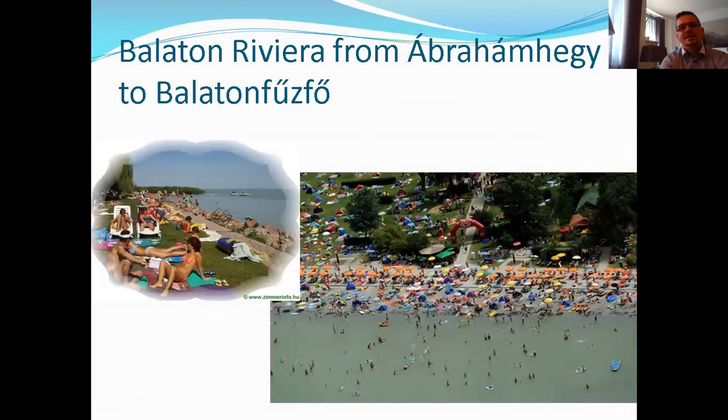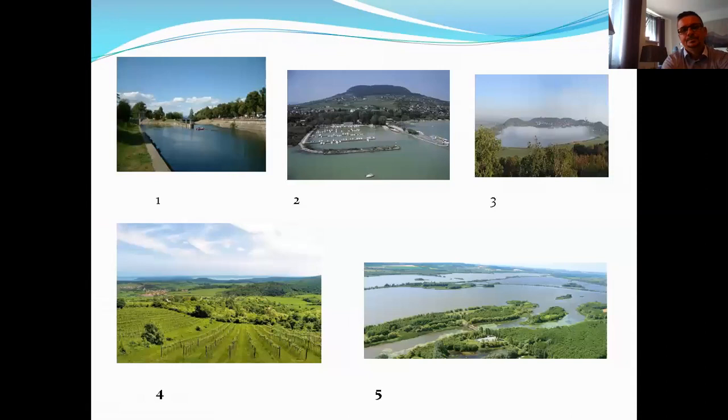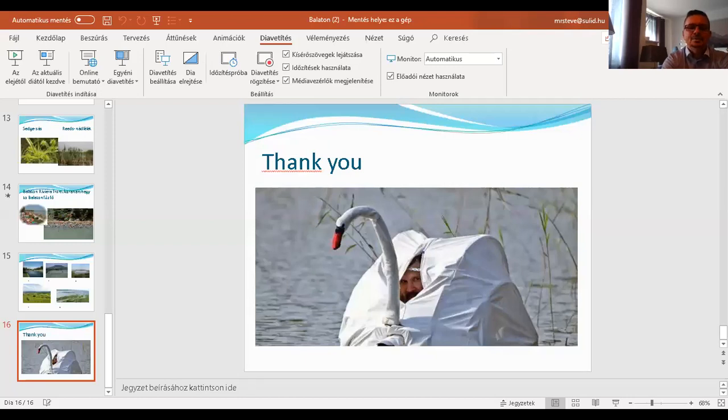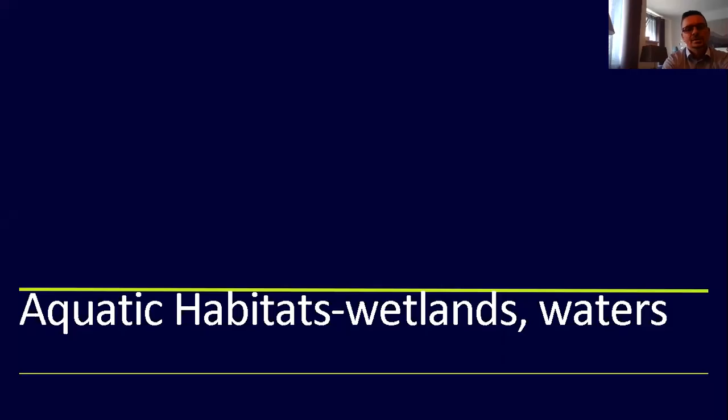And the Balaton Riviera, or basically a resort area in the north and south, are important. The southern part of the lake is shallower, the northern part is a bit deeper. And if you could concentrate, then you can remember what these places are in the pictures. So this is about Lake Balaton, and let's continue with the creatures living there in the lake. This is why I told you that I wanted to have this kind of intro with the biggest lake, because now aquatic habitats are on the way, and this is what we are going to learn about.